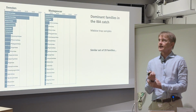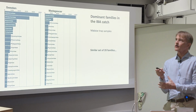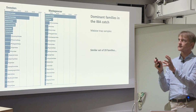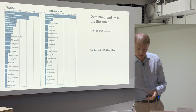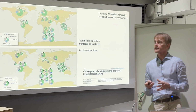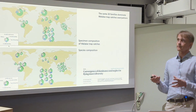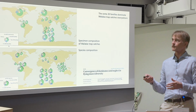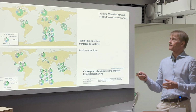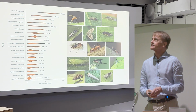If we look at the families that have most of the species, then it turns out we have a similar set of 20 families that are dominant in both insect faunas. And this is very consistent with a paper that came out last year, which went through Malaise trap catches from all corners of the world and found that the same 20 insect families dominate Malaise trap catches everywhere. And this is what they look like.